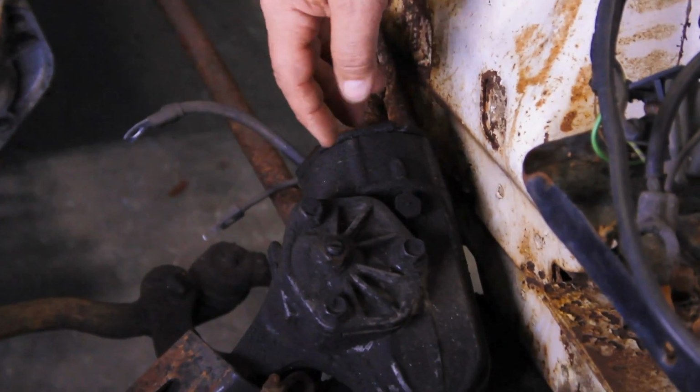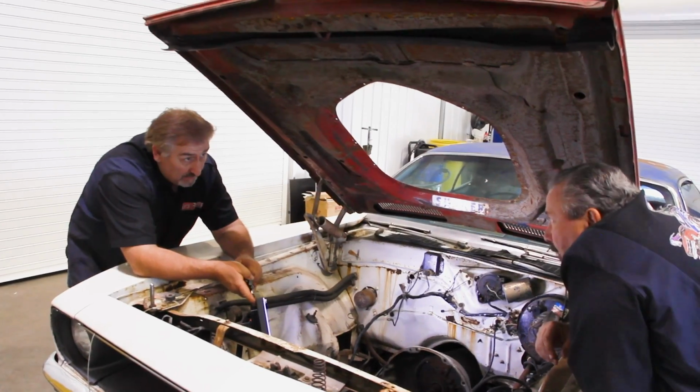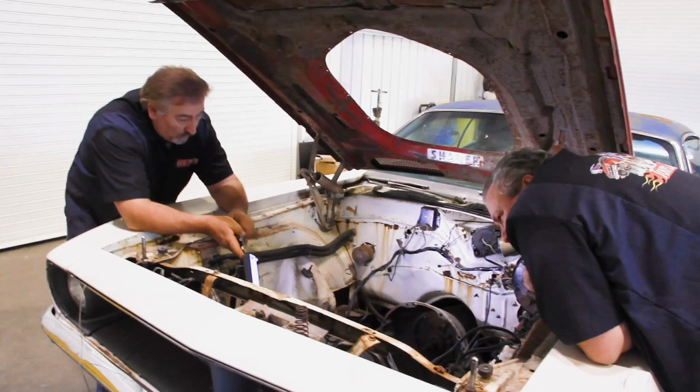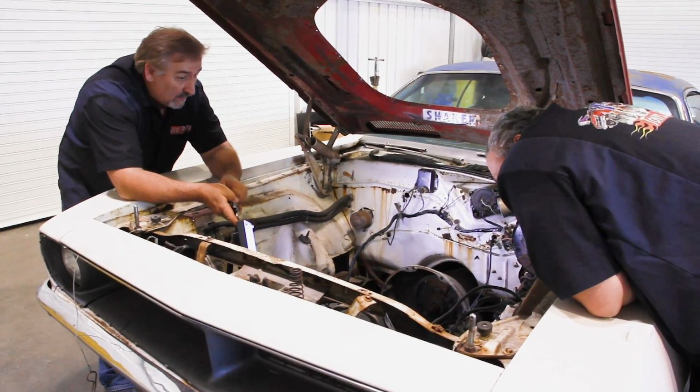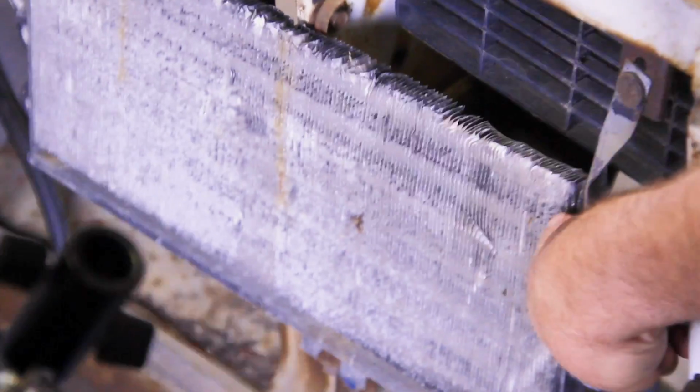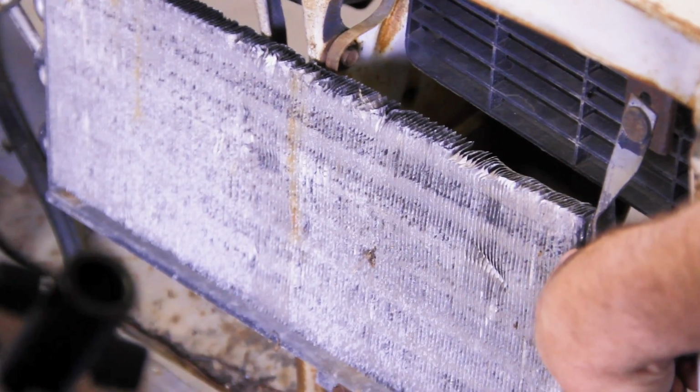Were all 426 Hemi 1970 CUDAs power steering? No. Oh, no, that's right. There were some that had steering by option. Armstrong, yep. So we'll have to take a look at the build sheet when we're done. And it looks like the original cooler, is that correct? I'm not sure that's the cooler. You knew they used a cooler, you're just not sure that's the cooler.